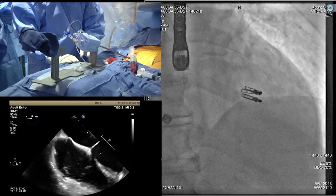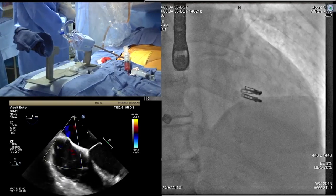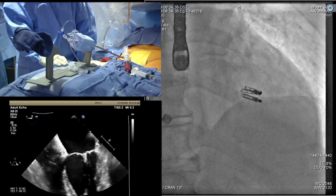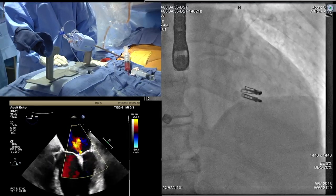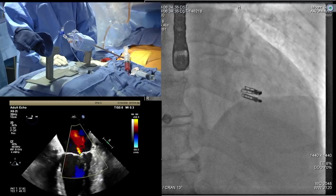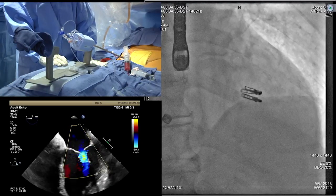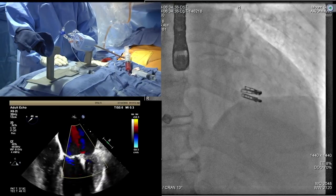Have you shown the final MR? Show the final MR radar. She's going to show a little bit of the ASD. ASD, nothing. No flow. Wow. That's just a central jet of 1+ now. Good. Looking good. Okay.